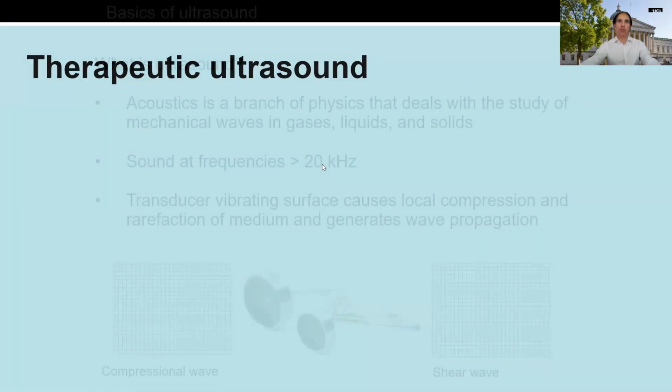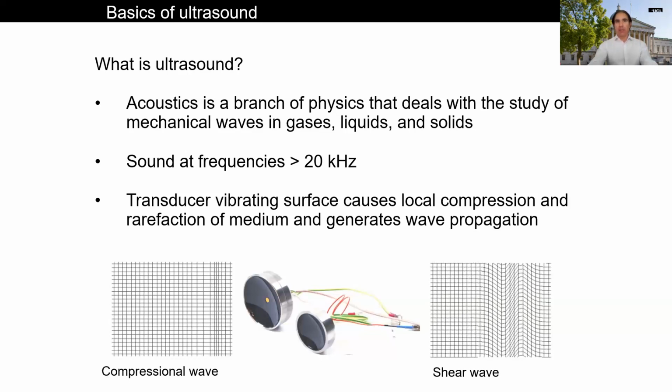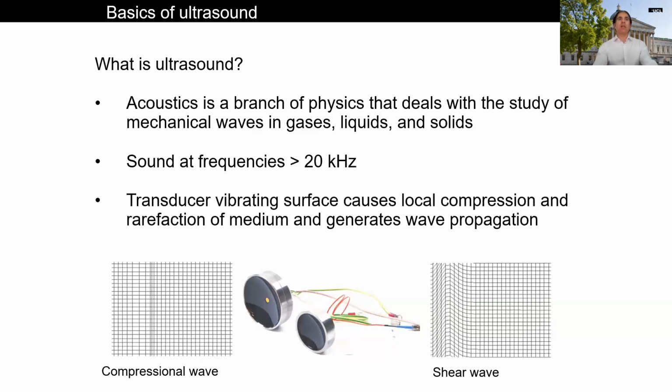Okay, so a few words on therapeutic ultrasound, which I dare say is probably my main area of research. Before we look at therapeutic ultrasound, let's look at what ultrasound actually is. It's a subset of acoustics, acoustics being a branch of physics that deals with the study of mechanical waves in gases, liquids, and solids.